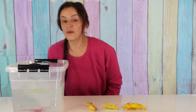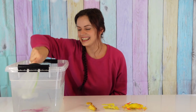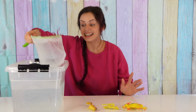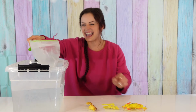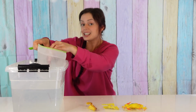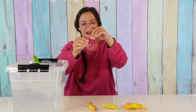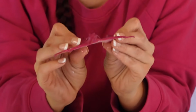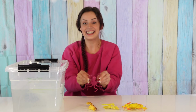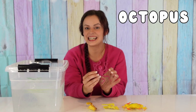Okay, I think we have one more animal inside. Let's see if we can get it. Ready? I got it! Yay! Good job! Ready to say out? 1, 2, 3. Yay! Good job! Out! What is this animal? Do you know? It's an octopus. Wow, it's an octopus.